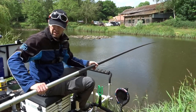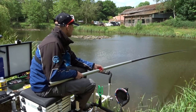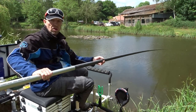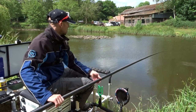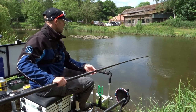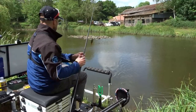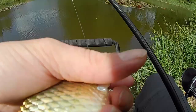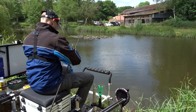Mega windy out there today. Just slapping that rig over. Boom. Straight away. Fish on. Nice rod. Fish of about 4 ounces. Beautiful colours on.